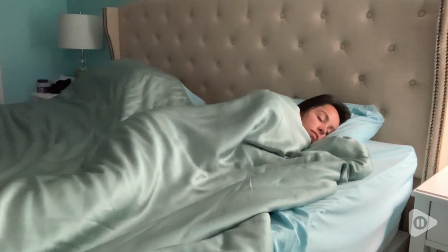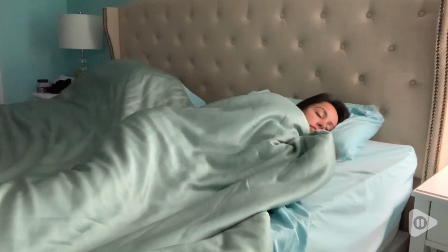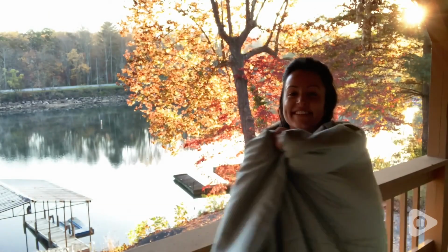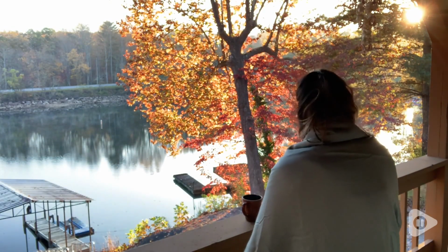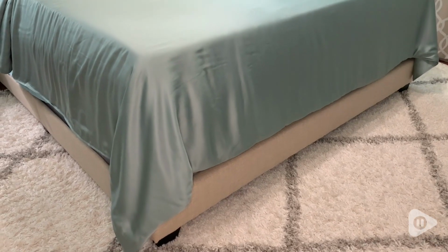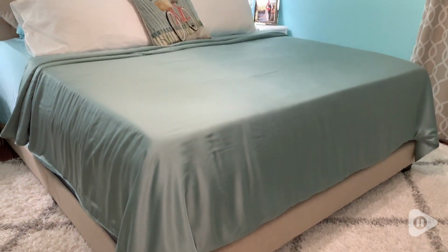You guys, this comforter is so lightweight and breathable, and if you're a hot sleeper like us, you will love how it keeps you cool during the night. So we got the king size in this beautiful celadon color. I love how there's plenty of overhang on each side of our bed.